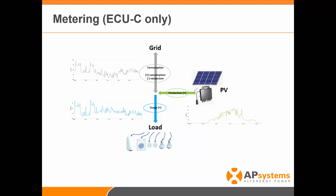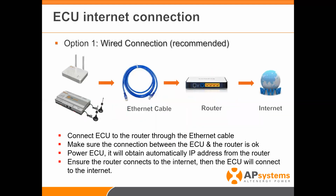So metering is actually going to be very simple because now we're going to be able to monitor the production of the site. We're going to see what's going on throughout the day as an aggregate of everything that's on the site. We're also going to be able to see the consumption from the grid and see usage. Like we talked about, very simple.